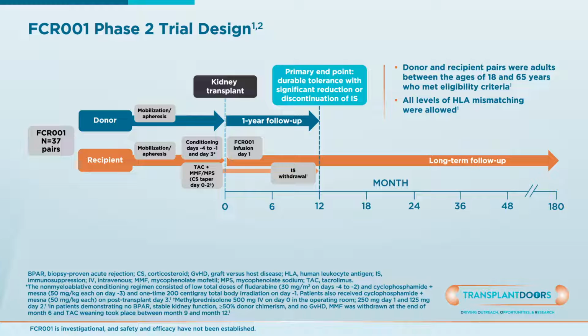Recipients underwent non-myeloablative conditioning with fludarabine on days -4 to -2 and received cyclophosphamide plus mesna on day -3. Dialysis was performed after each conditioning treatment. On day -1, recipients underwent low-dose total body irradiation. Kidney transplant occurred on day 0, followed by stem cell transplant via FCR001 infusion on day 1.